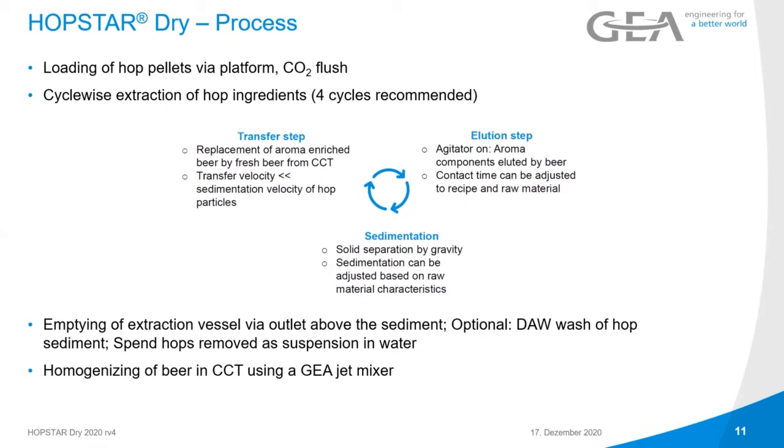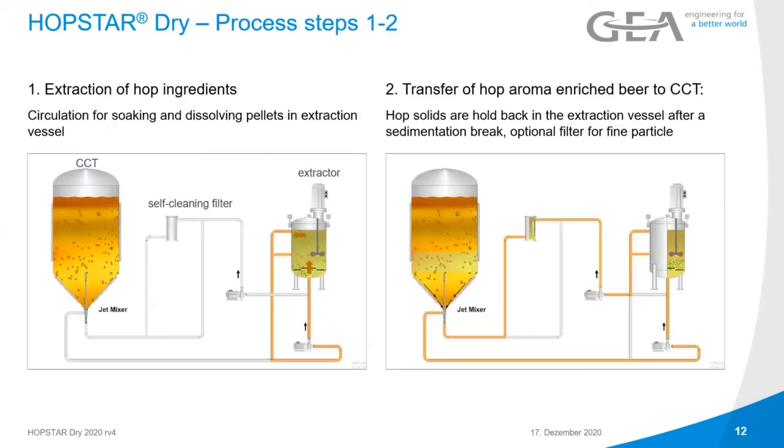Now I was talking about how we are keeping the hops in the extraction vessel. And how do we do that? This is actually done by sedimentation. So as soon as we have an aroma-enriched batch, which means most of the oil is in the beer now, we want to separate the hop solids. And we are doing this by a sedimentation step. So this means agitator off, and the hop pellets are sinking to the bottom of the vessel. And now we are using some physics, and actually we're transferring that aroma-enriched beer batch by pushing fresh beer from the CCT into the bottom of the vessel at a velocity that is lower than the sedimentation velocity of the particles. I will show you some details to get a bit more impression about that.